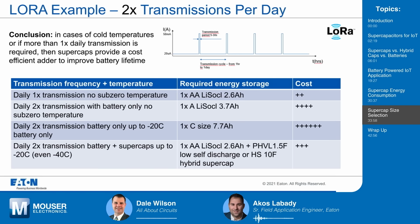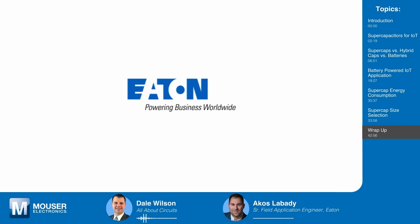And if you need any further support, which is normally required in terms of the precise energy consumption over the lifetime, or taking into consideration sophisticated discharge profiles, then our field application engineers are ready to support you. And field application engineers just like you.